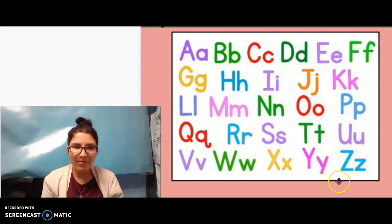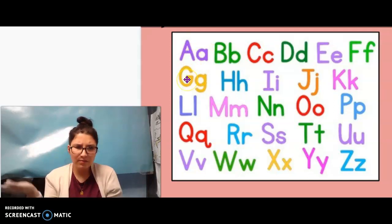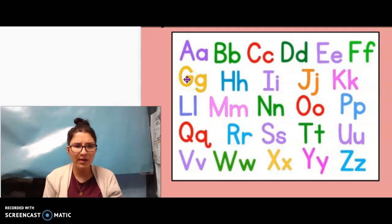So here's our alphabet. I want to point out one thing. How come I have two A's right here? What does that mean? Two A's, two B's? What does that mean? Why do I have two A's there?